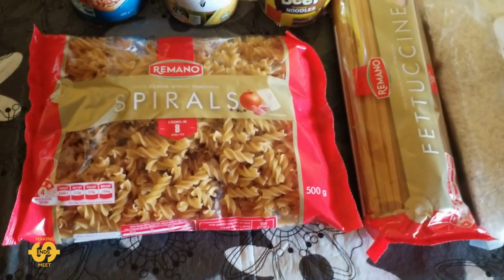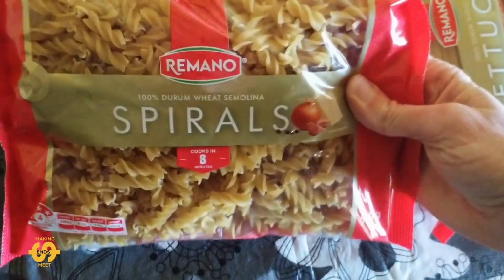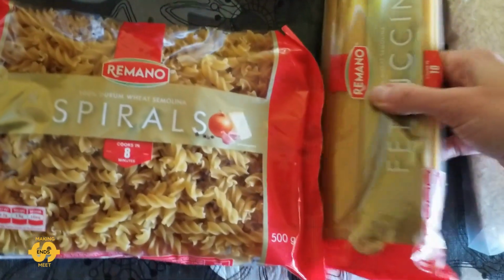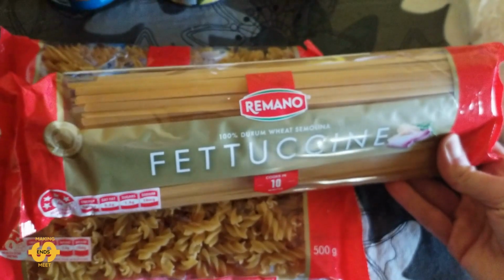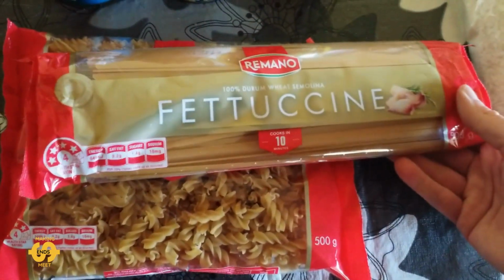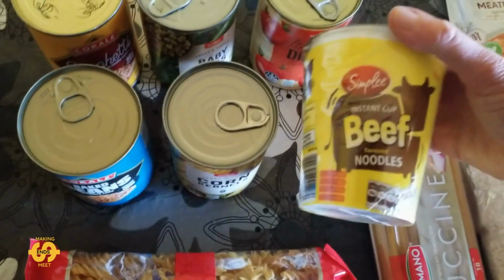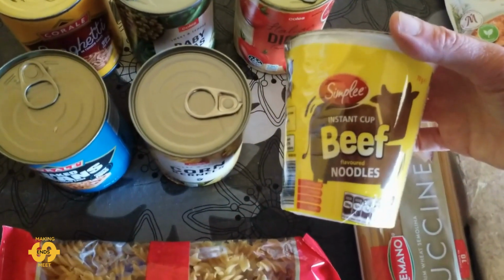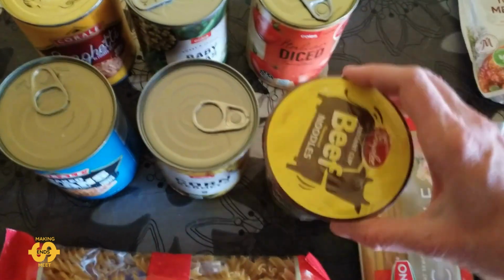First of all, we got some pasta like we do most weeks, which is fantastic. My favourite, some spiral pasta. And we've got some fettuccine again this week, which is great. Quite often we get just the regular spaghetti, so it's nice to get something a little bit different. There was a few different canned items. Oh, before that, there's some noodles as well in the pasta related section. Some instant beef flavoured noodles, one of the ones in the cup.